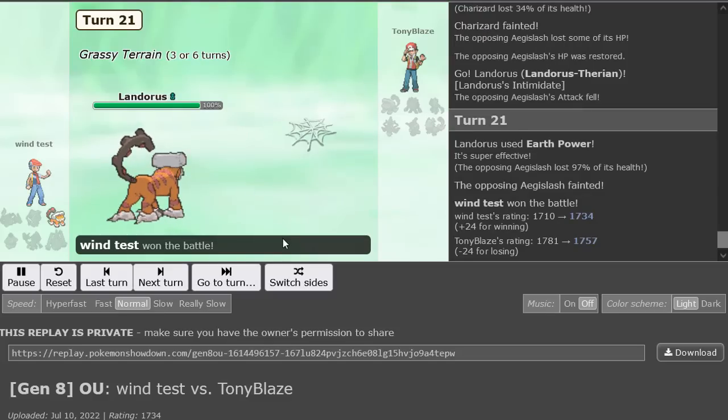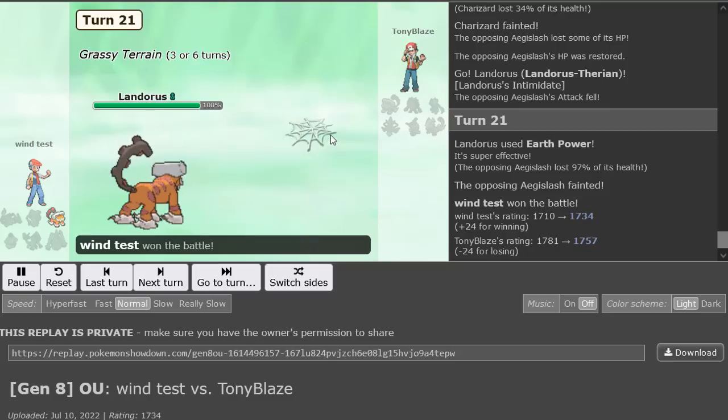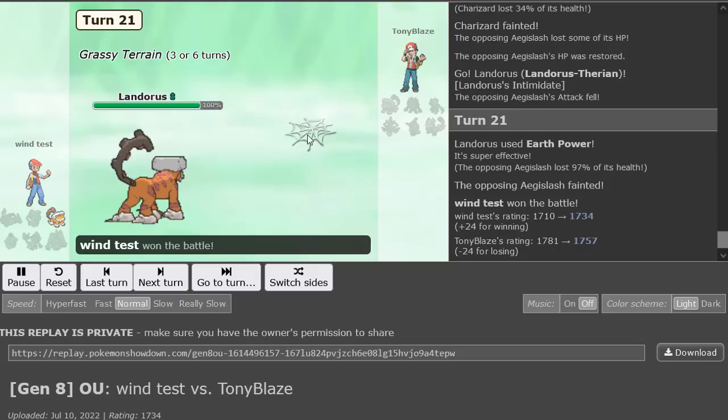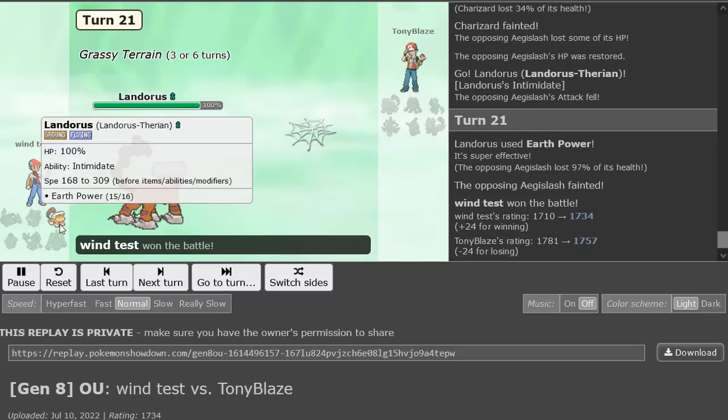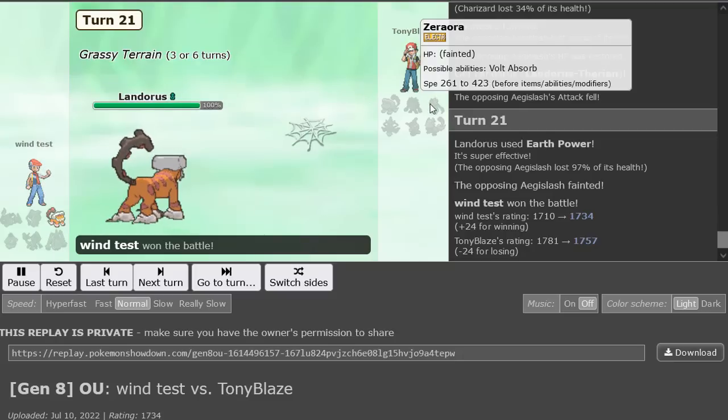So I just wanted to show this replay in particular because it shows that even though I was down like 4 mons, more than half my team, it was like 2-5 or something like that, I was still able to put in the work because he made one misplay against that Charizard. And I guess the dodge really helped us a lot too because, even if we didn't dodge, we still would have had the opportunity to potentially win with Celesteela in the end, because we just need a little chip on Zero Aura.